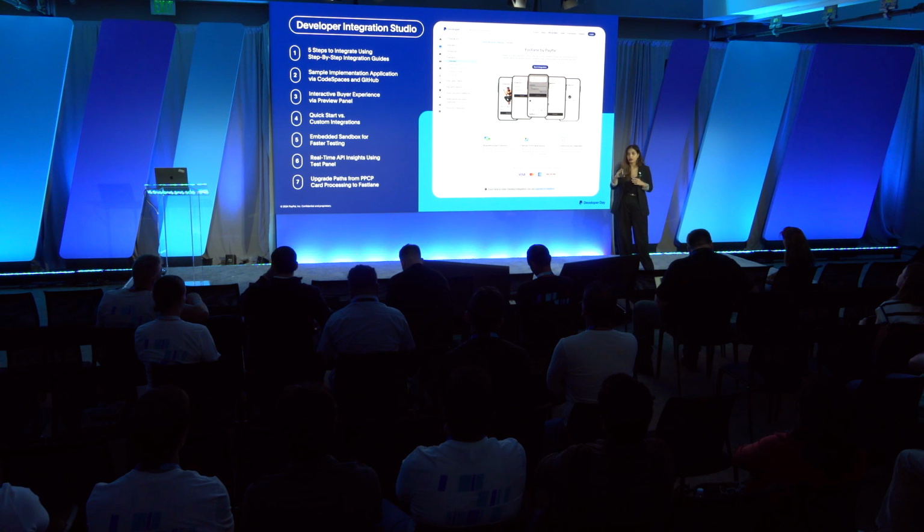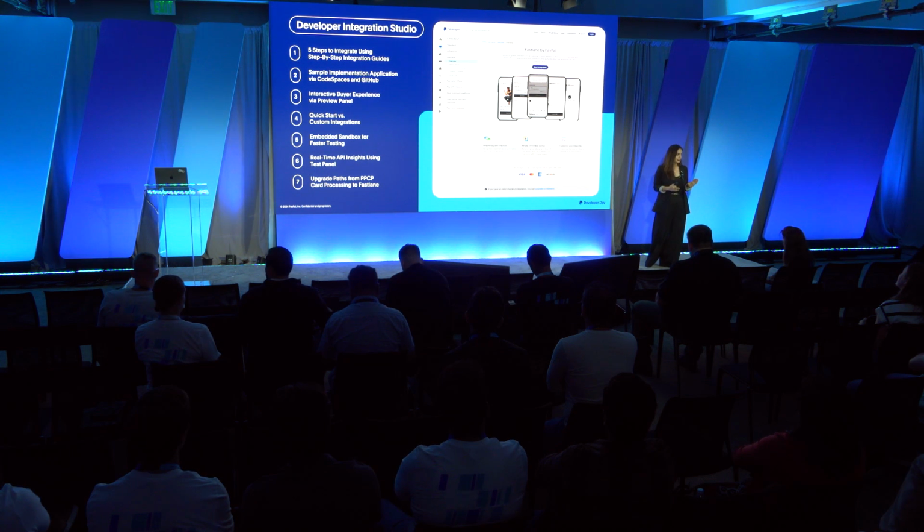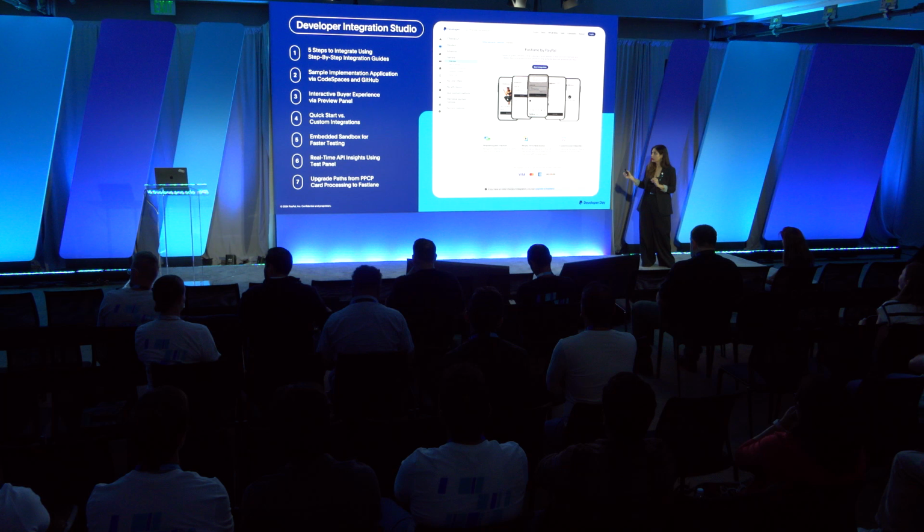We are providing you with a pre-built application, a reference application that is available to you via our public GitHub repository. As well as, I know a lot of developers here use Codespaces, so we've kept that in mind. If you need a virtual IDE, you can get that with one click using Codespaces. So check that out if you haven't done that before.